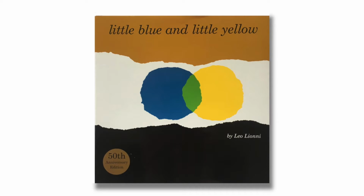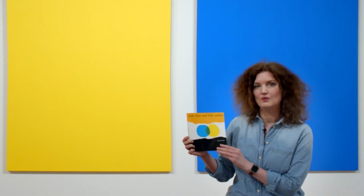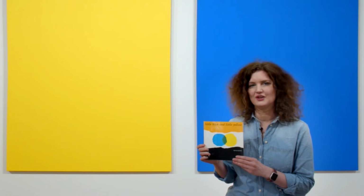Today, we're reading Little Blue and Little Yellow with permission from HarperCollins Children's Books. This story was written and illustrated by Leo Lionni. It's about best friends. One is blue and one is yellow. This reminds me of a painting in the galleries. Let's take a look.